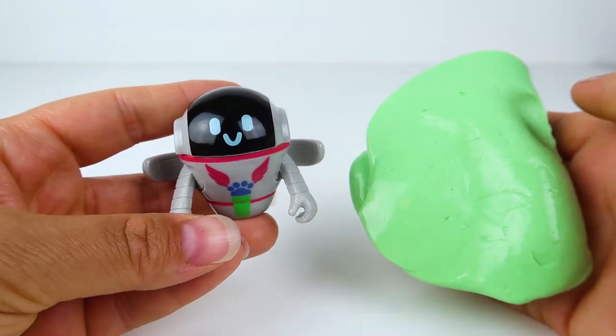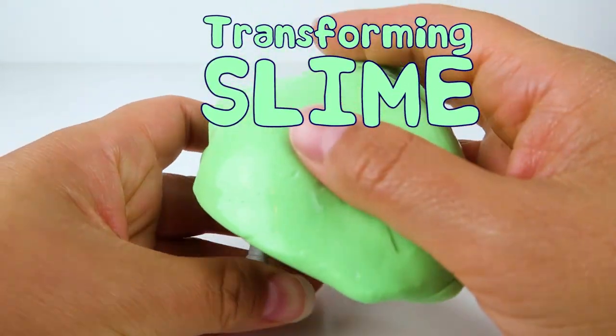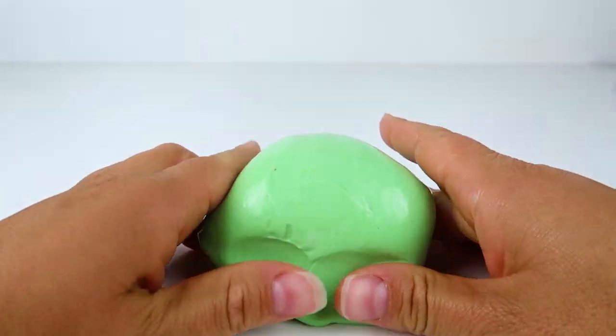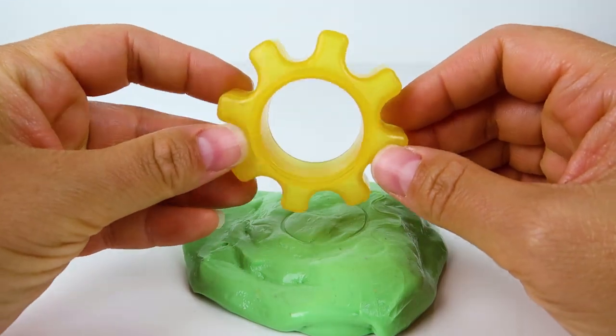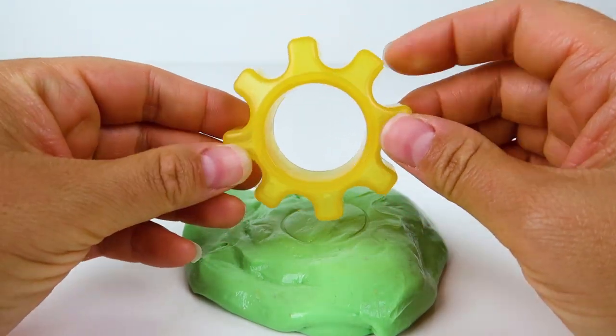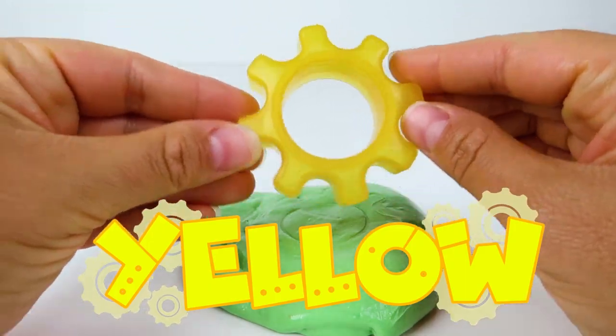But what do you think will happen when we cover the PJ Robot with the transforming slime? Wow, the slime transformed PJ Robot into a yellow gear.